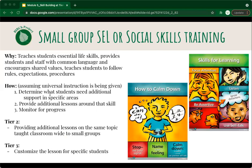Additionally, you can have a small group of students deliver the lessons more frequently and customize the lessons for those students' specific needs. And it would be considered a tier 3 intervention based on the intensity of the support. So the lessons that are taught at tier 2 and tier 3 levels should be in addition to the lessons that have already been taught universally to all the students, but around the specific areas of need for those identified students. So whatever they're needing support around, in addition to the lessons taught universally.